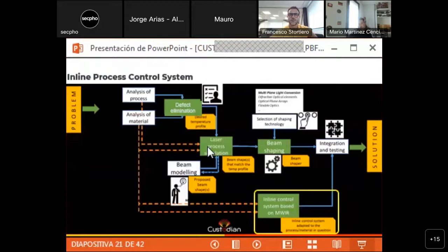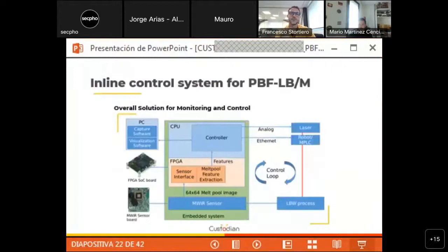So in parallel to all these developments that I've been explaining, the inline process control system was developed, since the idea of Custodian, as I was saying, is not only to modify the way the energy is delivered, but also to control and to manage that the layers are processed in a repetitive manner, avoiding over or underheating during the process. So here, in this slide, you can see a very brief scheme of the overall solution for monitoring and control. So the embedded system was integrated in the controller, the FPGA architecture, which controls the features, and the medium wave infrared sensor. So this device is able to feed back the process.